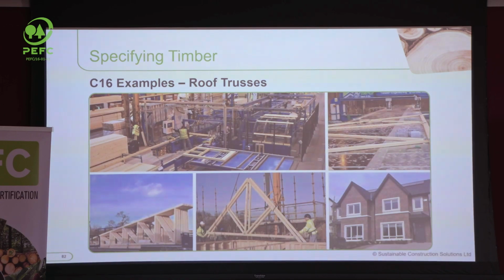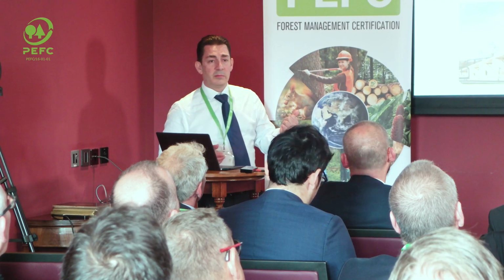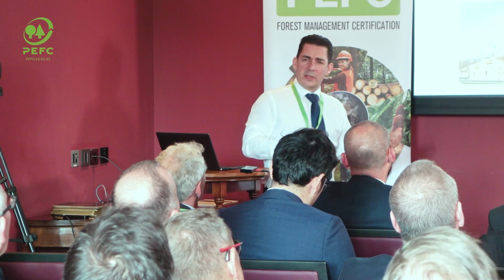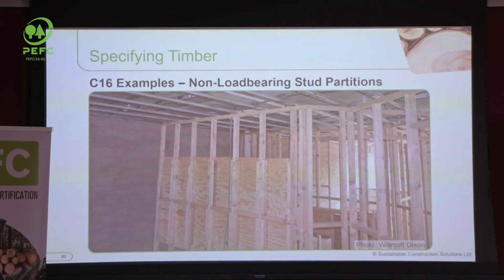So we talked about what we can use it for. You've got people like Alexander Timber Design, who are using C16 for truss rafters. Most of the industry uses C24 or TR26 for truss rafters. These guys are using C16 quite easily. So why isn't the rest of the market using that? It comes down to those questions. Why aren't we using more homegrown timber? It can be done. So this is where we keep going back to case studies. As far as stud work, again, this is Wilmot Dixon using it for internal stud work rather than metal.